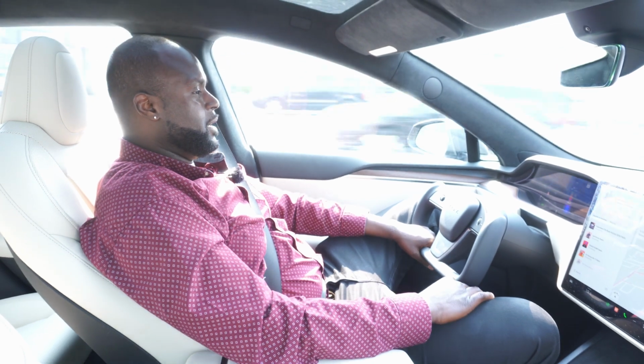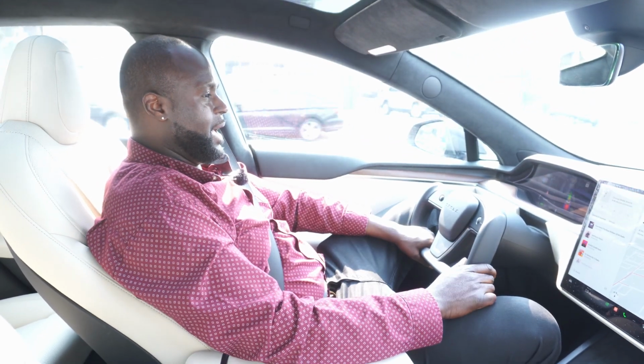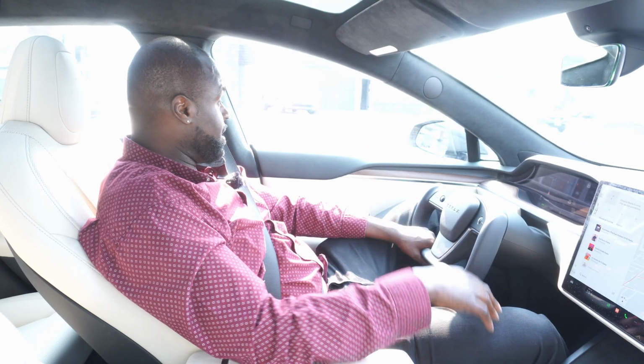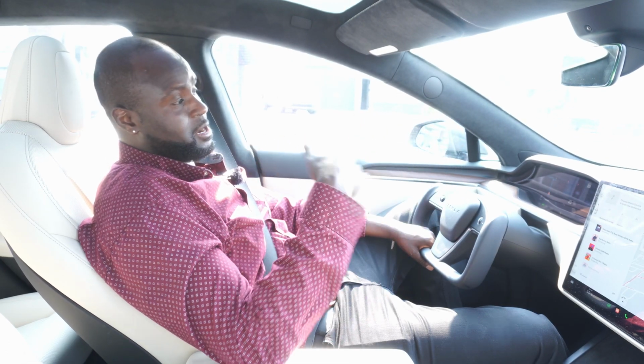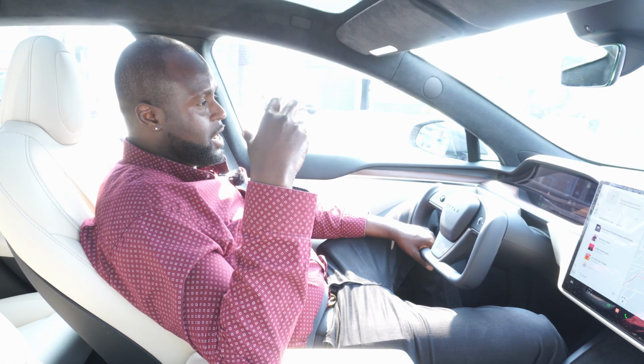But, you know, nothing against manual cars. I fully understand. But you know what? When there's traffic, it does get a little bit tedious. And with Tesla, it's like the ultimate automatic vehicle. It's so automatic that the car drives itself. And that's one thing I really appreciate.